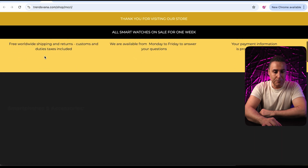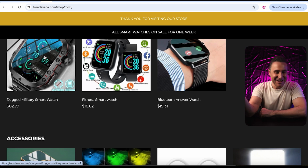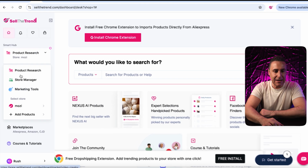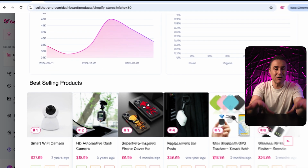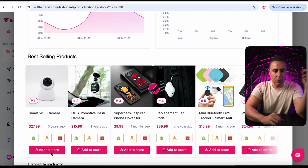So we have a complete store that already comes with products. It's a fully electronic store that already comes with actually similar products to what we saw on that top performing store. But what we want to do is we want to add the exact products, right? That's the key here. So let's go back to Sell the Trend and let us go back to the store intelligence. So here are their best products. So what we want to do is we want to copy all of those products to our brand new store. So it's pretty straightforward. Let's click on Add to Store on the first product.